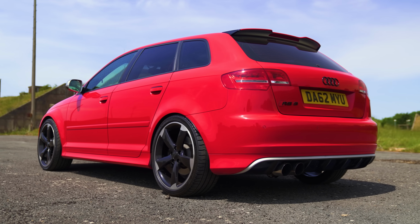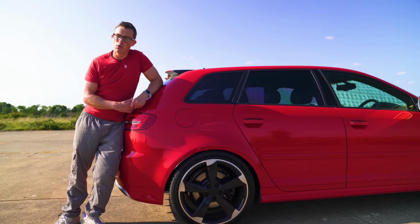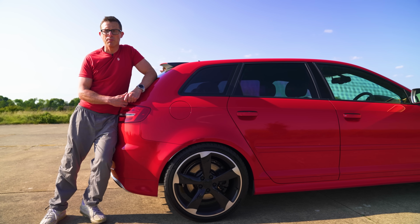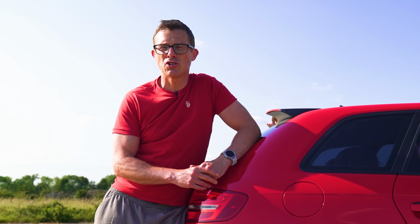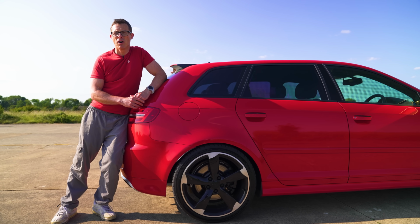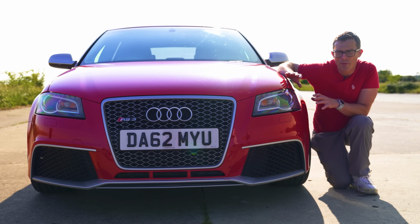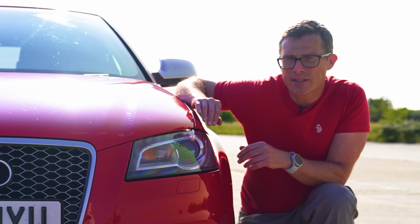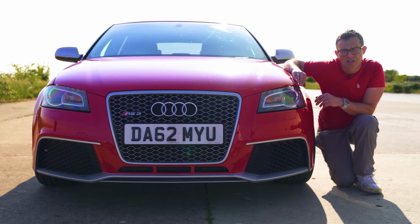However, the old RS3 is far from perfect. Here are some common issues to look out for. The Haldex four-wheel drive systems can get a little bit gunked up, and then they don't transmit power to the rear axle quite as well as they should. Now, Audi recommends that you should change the fluid in them every 40,000 miles, but really 20,000 miles is recommended. The drive shafts in this car can be a little bit on the weak side, so if you repeatedly launch it, it can snap them. Though that's not going to stop me from drag racing this car later.